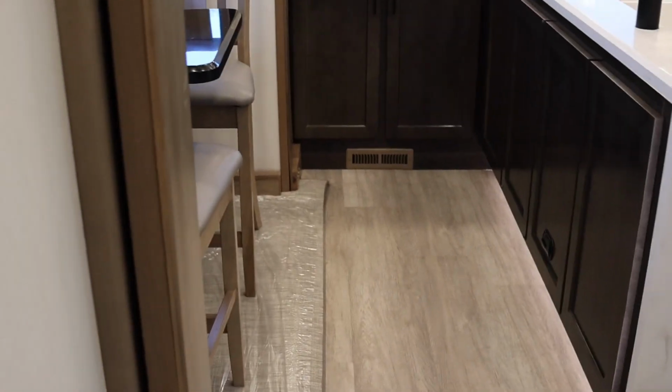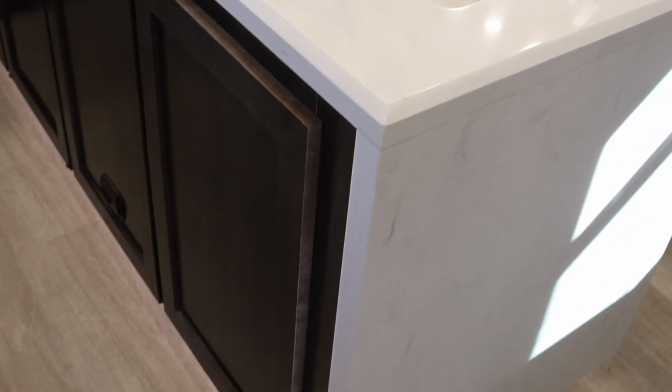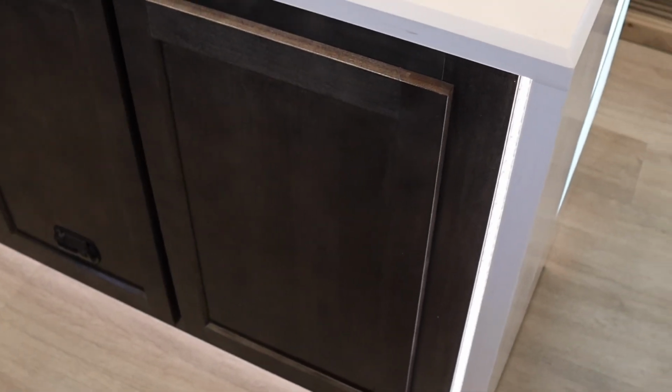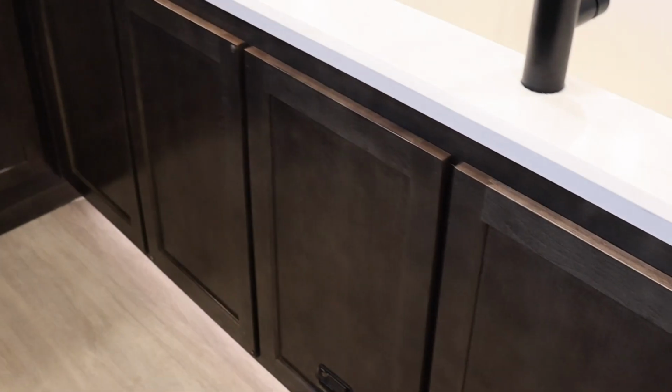Yeah, they've just done such a great job. And there's 2 slides out back. So you guys kind of saw the island here. And then they accented the side of it here. It looks like there's doors, but it's just paneling that they put. It's a nice touch.